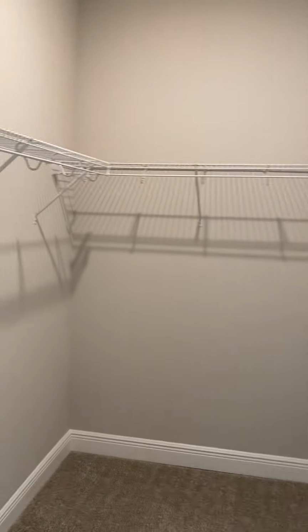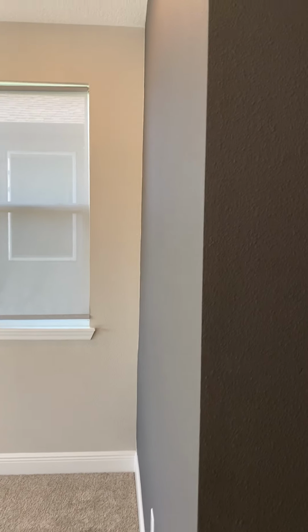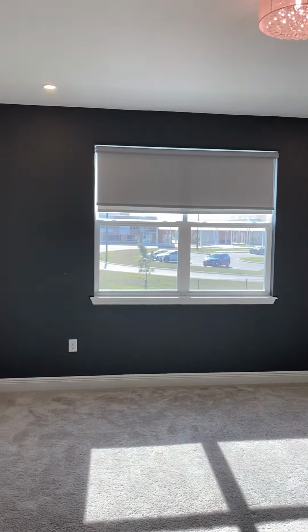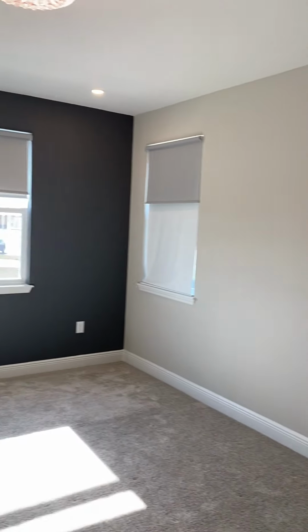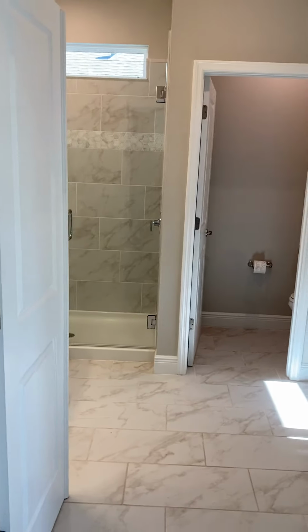So as you come in, there's your walk-in closet. And then really good size overall. This would be the back of the home. Good volume continued on this home. Again, nice lighting throughout, natural and electrical. And you've got a double door entrance to your master bath.